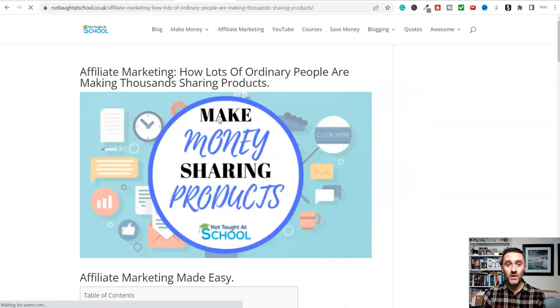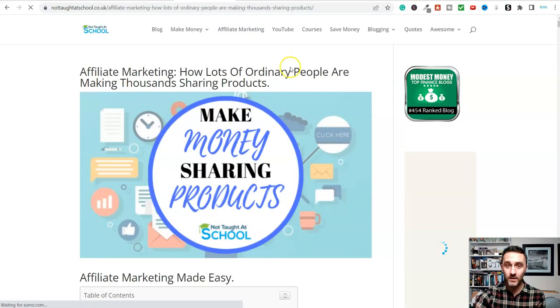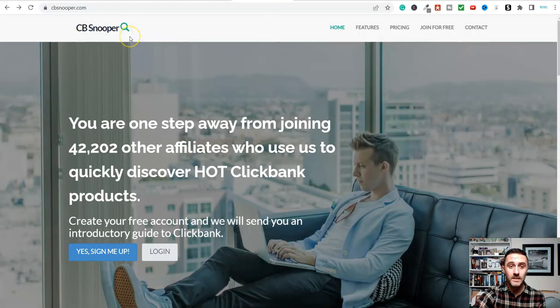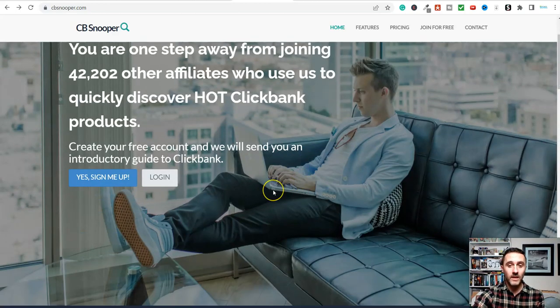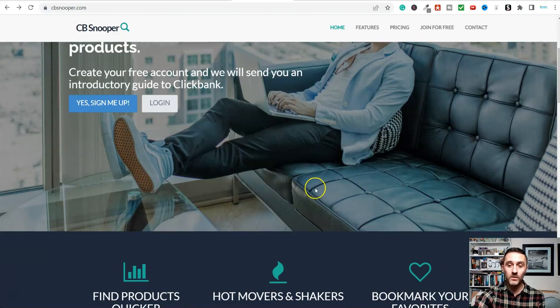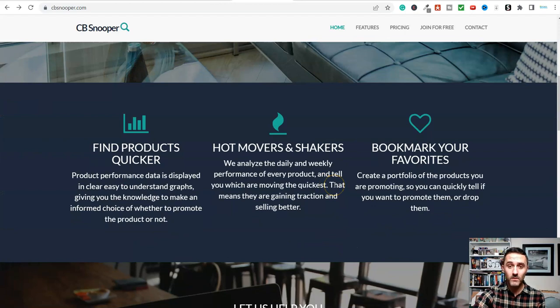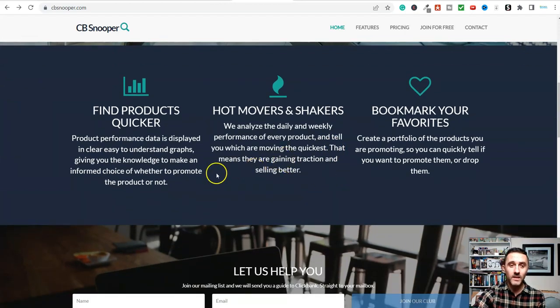So first of all, let me share with you the piece of software. And this is free. This software is called cbsnooper.com. It's free, it's awesome, and it will save you a lot of time and a lot of effort. But more importantly, this will help you pick up on trends which you can jump in on and start to make some very good money, as you're going to see in this video.